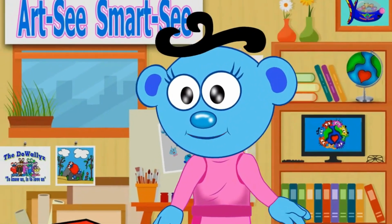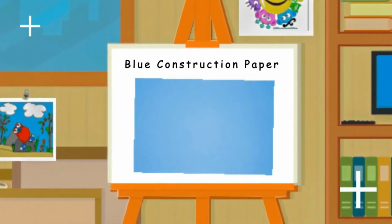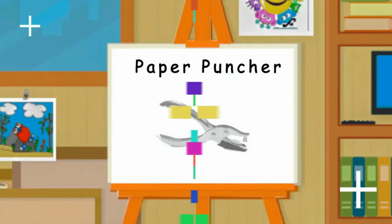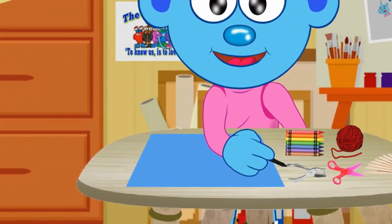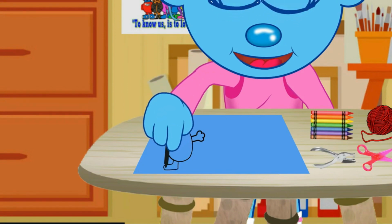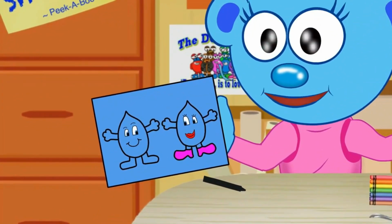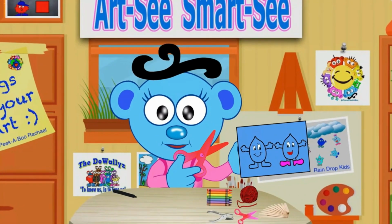Time to get started. Here are the items you will need to make a Raindrop Kid puppet. Blue construction paper, kid scissors, crayons, paper puncher, a wood stick, and last, some yarn or string. First, draw the shape of a water drop, like this. Next, I draw two arms and two legs. Look, the boy puppet has eyebrows and a smiling face. The girl has eyelashes, red lips, and pink shoes. This is how I like to draw mine.